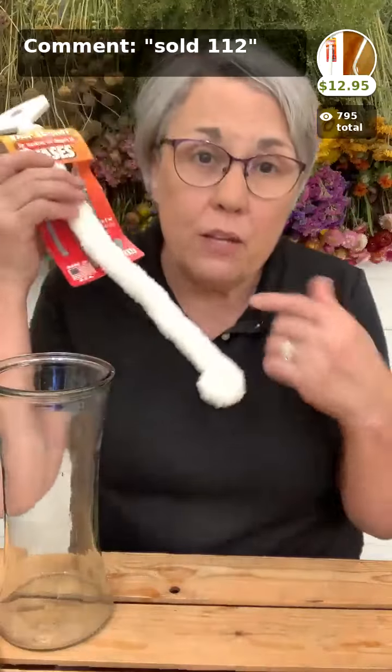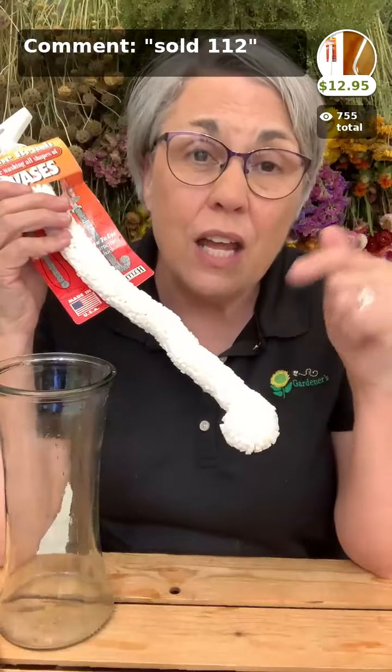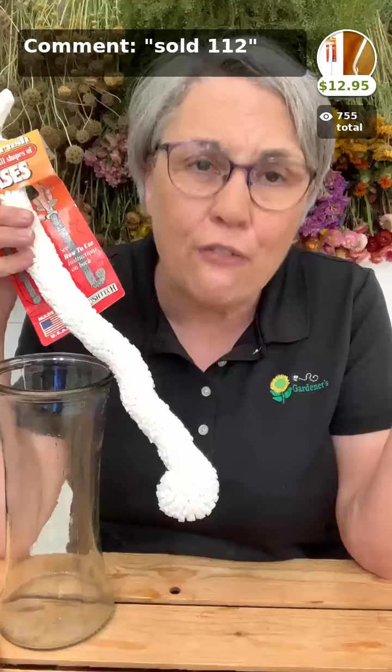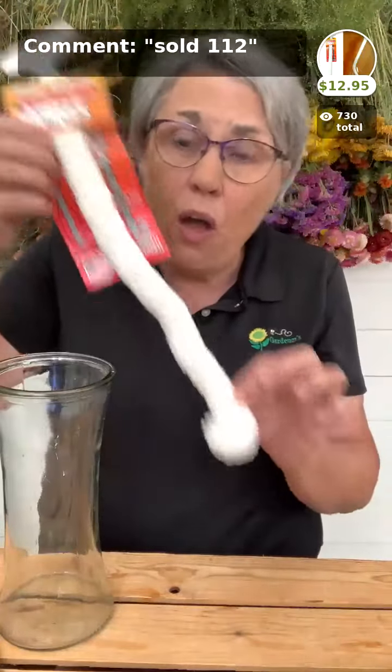And you know what I use this for? I have 6 of these around the farm. This is what we clean our irrigation filters out with. It just pushes right through and cleans it in one swipe, which would take forever any other way. So the vase brush has a lot of uses, $12.95.